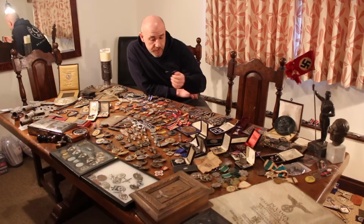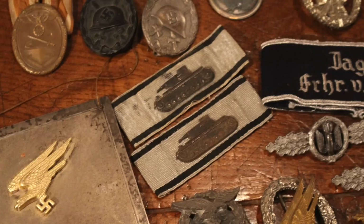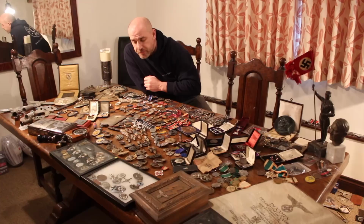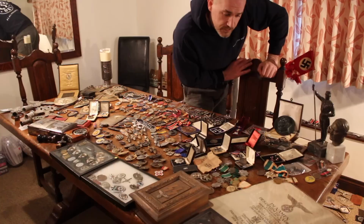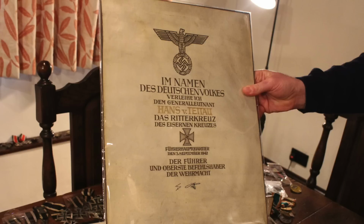There is a number 50 tank assault badge, and there's two original Panzer tank destruction bars. It's been quite a long time since I've actually had or seen an original tank destruction bar. There's also some very rare Indian badges for the Indian Volunteers, for the Azad Hind. And there is a very rare internal section of a Knight's Cross citation.